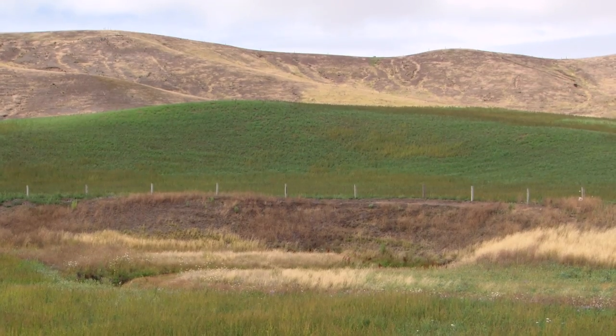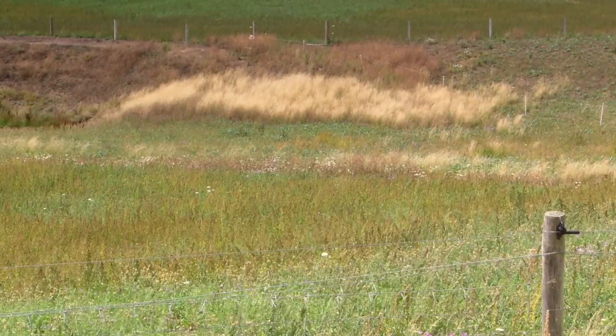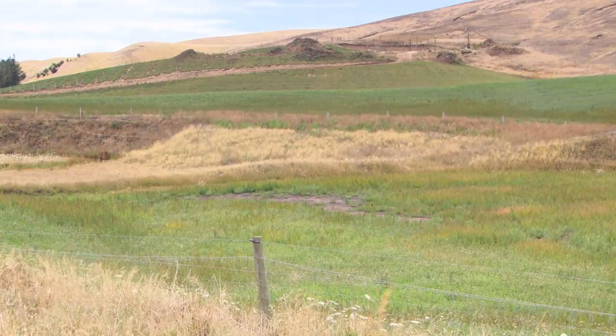And that is proving to be fairly successful in some of this country here, where you can transform Chilean needlegrass-dominated dry pastoral country into more of a permanent crop scenario. But it's a multi-pronged approach, so the use of competition and cropping in combination with herbicide control has proven to be the most effective.